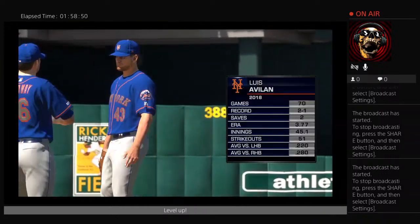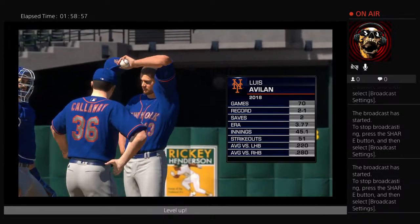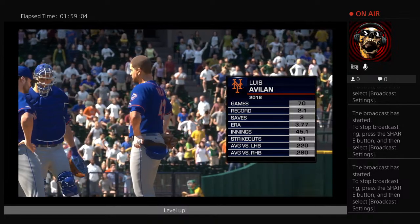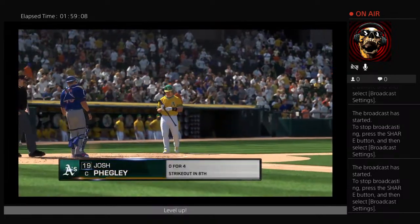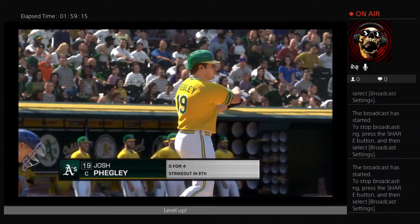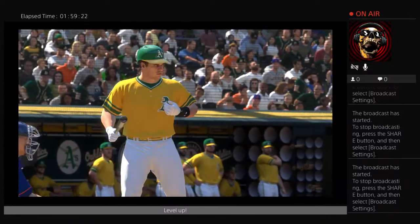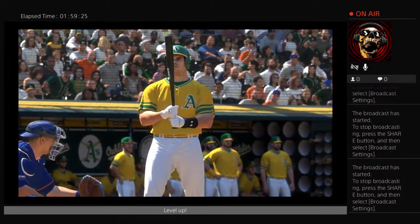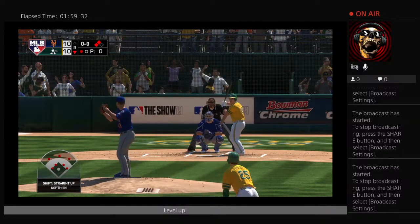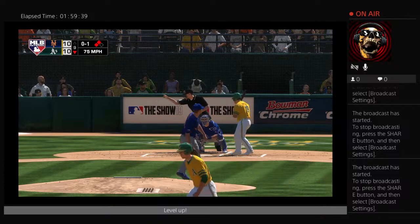Luis Avilan is called upon to get the final 2 outs of the ninth and send this one into extra innings. Standing in, Josh Begley. He's gone hitless to this point. Not a great game up to this point, but none of that would matter if he could come through right here. A chance to be the hero. Here's the first pitch. And that's taken for strike one.